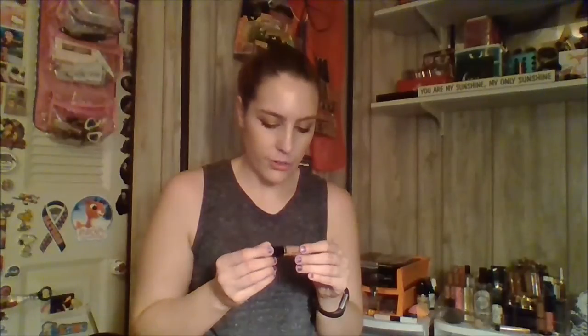This is a Tarte matte lip paint in the shade Birthday Suit, and this is just a nice neutral nude.